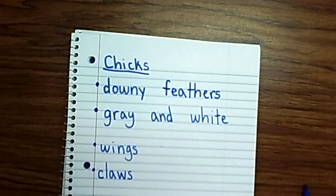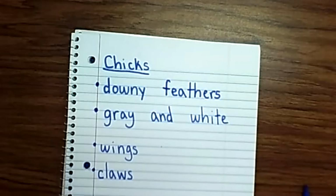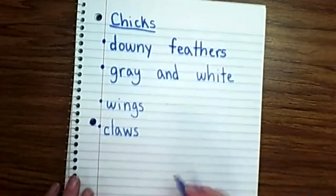Last, let's look at the size of our penguins. Here's our chick penguins. Here's our adult penguins. Are our chicks larger or smaller compared to our adult penguins? Our baby chicks, are they smaller or larger? Agreed, they are smaller. So let's add just one more fact.